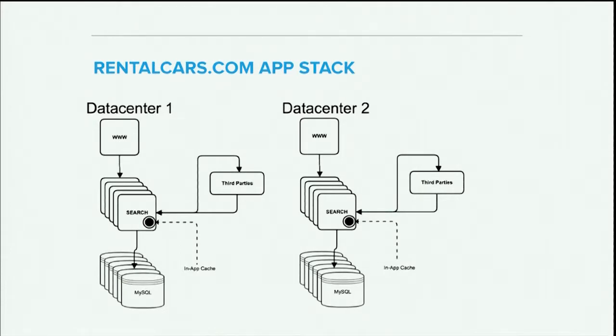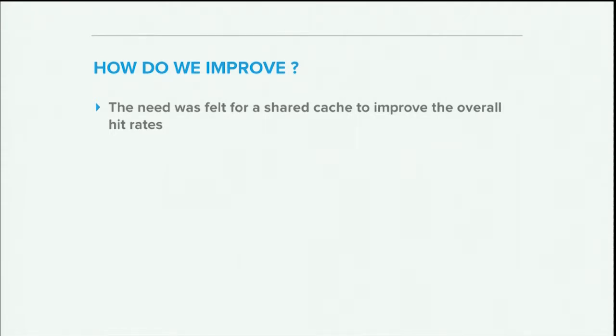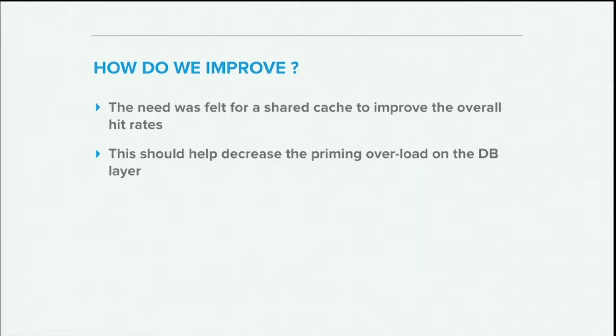And to further compound the problem, we actually had the systems across 2 data centers. That wasn't helping either. So that was a lot of load on things. How do you improve? Well, we felt the need for a shared cache between the application servers, so we move away from that individual private cache. That should also help us decrease the priming load. Whenever we do a release, we need to restart the app servers, for example. That could bring down databases sometimes.